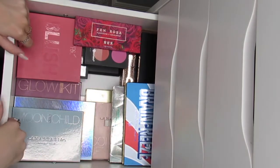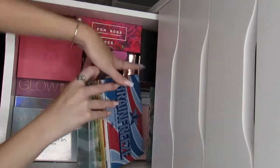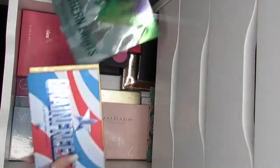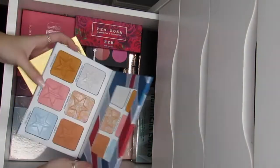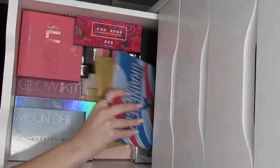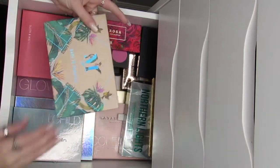And then this side is where I keep all of my highlighting palettes. So back here I have all of my Jeffree Star. So we have the Northern Lights palette. We have that one. We have the 24 karat palette. This Brain Freeze palette that came out with his summer collection. This is also so beautiful. We also have the Bretman Rock and Morphe palette back there.